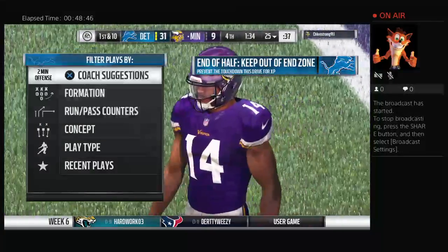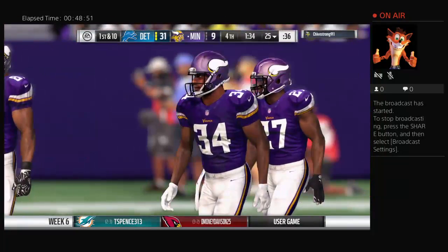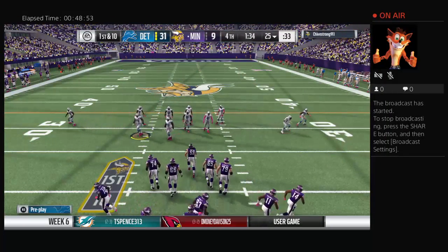And now out comes Minnesota. They've lost this one. Their offense has struggled. Do they try to put together something here at the end just to take into next week?